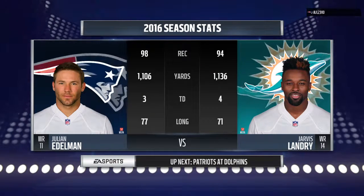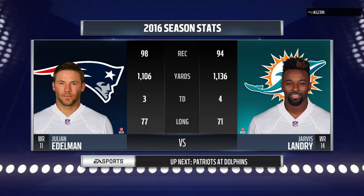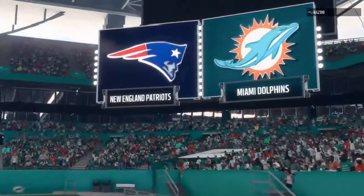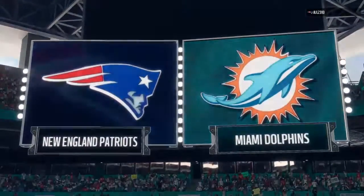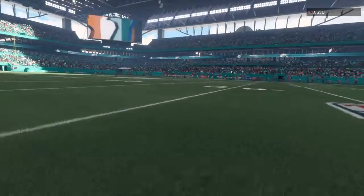Everybody, I'm Larry Ridley. You're tuned in to the NFL on EA Sports. Straight ahead, we'll see maybe the two most dangerous receivers in the NFL in terms of working out of the slot. It's Julian Edelman and Jarvis Landry.